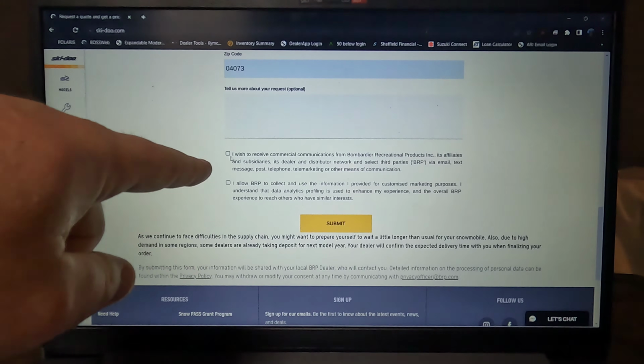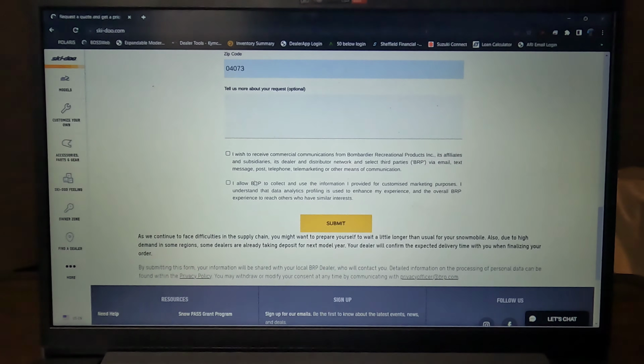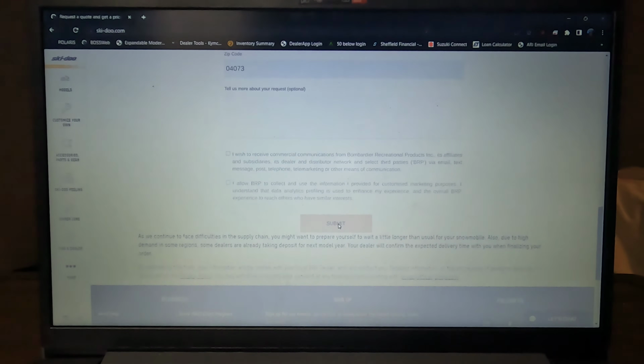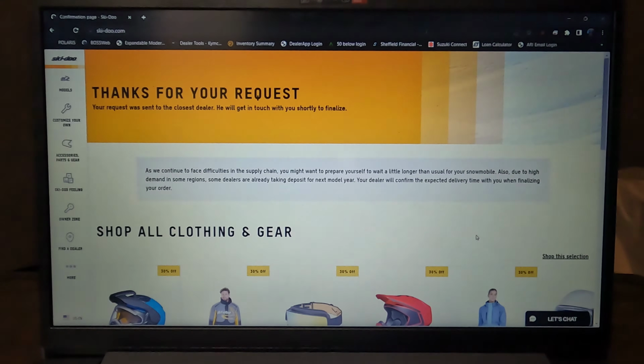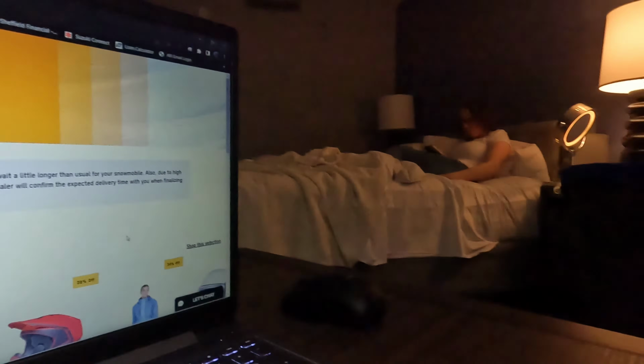Next, right here, you got a couple boxes you can check about getting information from BRP. We're going to go ahead and hit submit. Now what I want to tell you is this: just because you hit submit does not mean that your order is locked in. That just means it was sent to the dealer, and we will be getting in touch with you as soon as possible to go over your build.